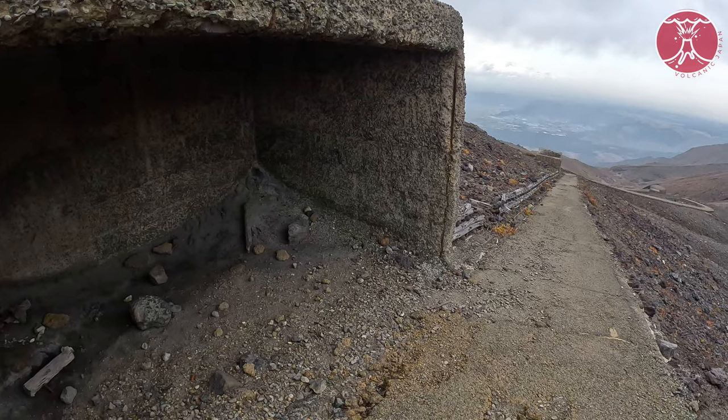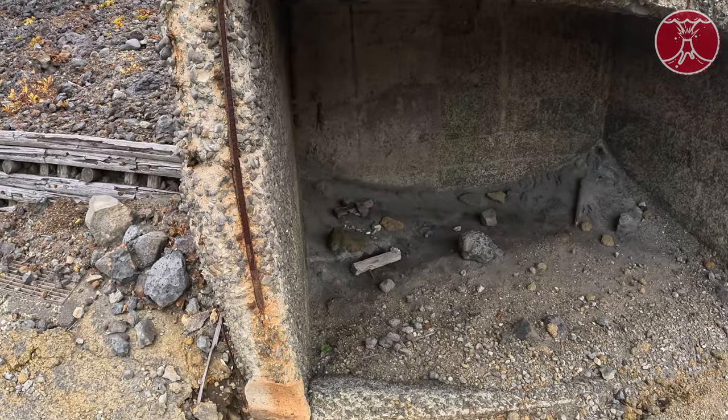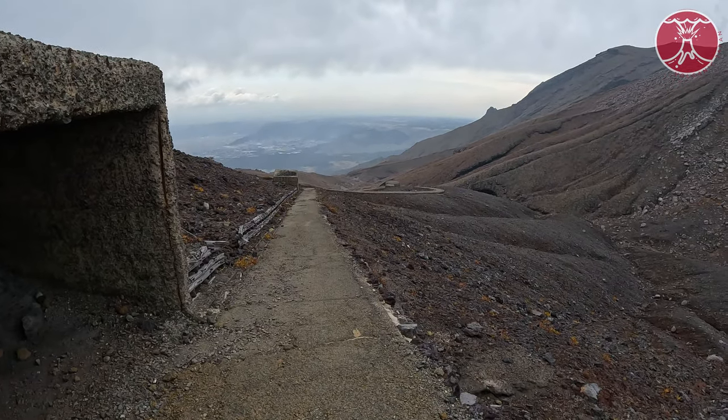Here's what some of the volcanic shelters look like. We've got quite a few of them all over the place.